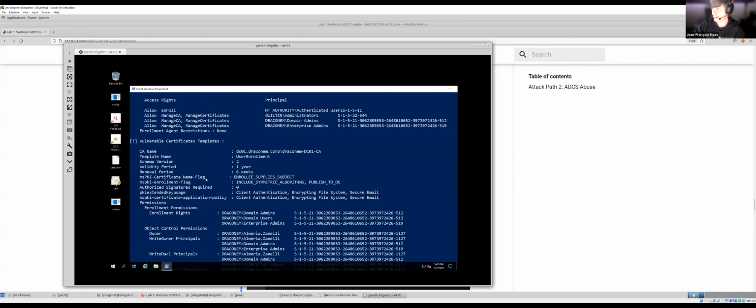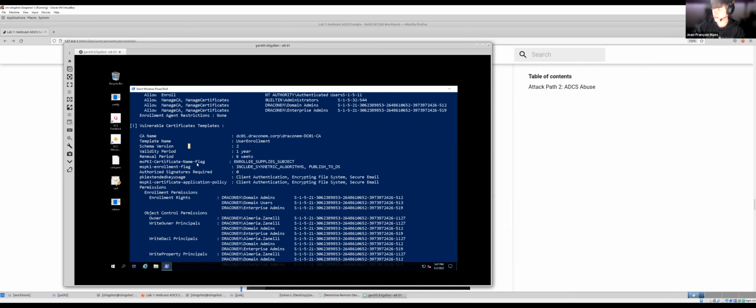But what we really want to see here is any potential vulnerable certificate templates. And we see here that indeed Certify found a template called user enrollment. And we can see that this MSPKI certificate name flag is stated to enrollee supplies subject. Now, this is a very dangerous setting to have in your certificates. And the funny thing is that if you as a sysadmin use this specific configuration, you are going to get a giant pop-up by Microsoft saying, look, this is really insecure. Are you sure you want to do this? Yes or no? And of course, some sysadmins don't read pop-ups. They just click yes. And then you have a vulnerable certificate in your environment.